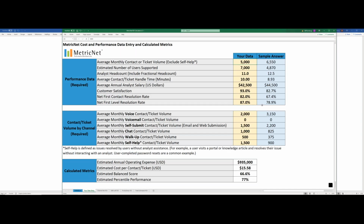Now, you'll notice as we were populating your data, automatically being calculated down here was your estimated annual operating expense, your estimated cost per ticket, your estimated balance score, which ranges from 0 to 100%, and your estimated percentile performance. This service desk would be in the top quartile. They're a 77th percentile performer.